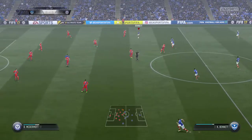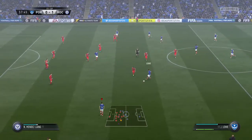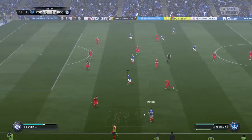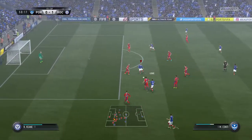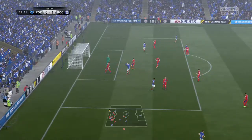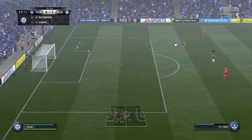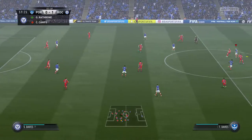Kyle Bennett. Working hard just to see maybe a sight of goal. To level it up now. Equaliser written all over it. Well, when you see him this season, he's finished harder chances than that. I don't think he can believe it. Come on, fellas, come on.